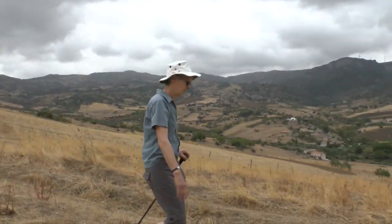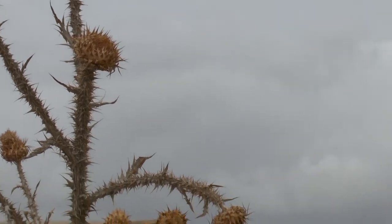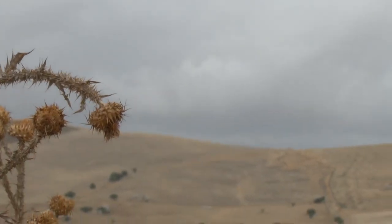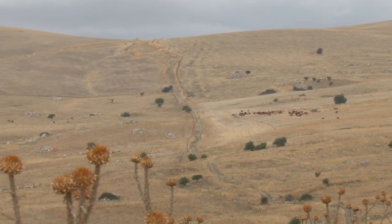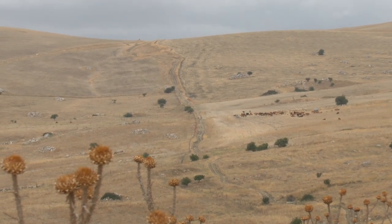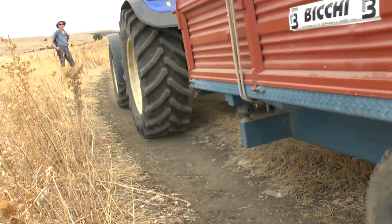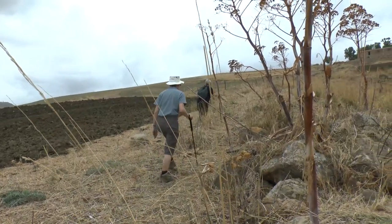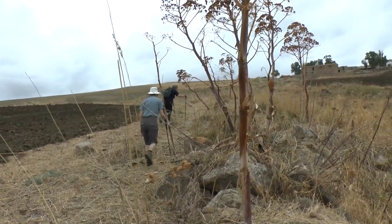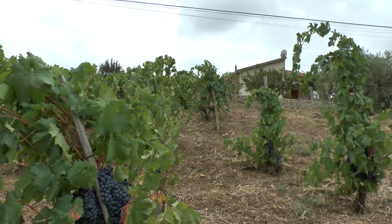For the first time since early summer, clouds are building and the weather is threatening to break. It's been a particularly dry season, with temperatures up to 40 degrees centigrade. The track, probably Roman in origin, stretches out across the land that was once the breadbasket of Sicily. Today, the area is mainly grazed with a few scattered farms, growing vines in their back garden.